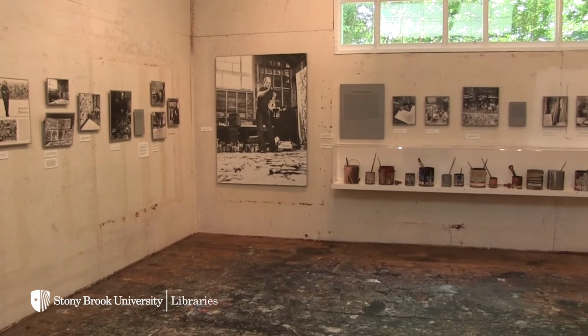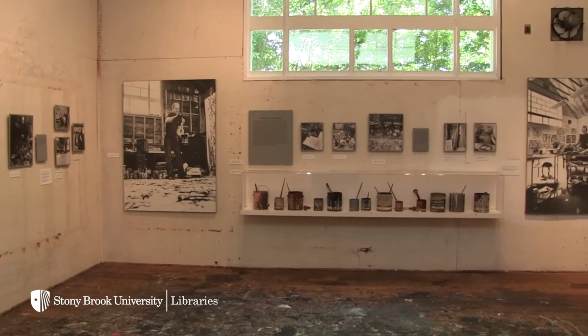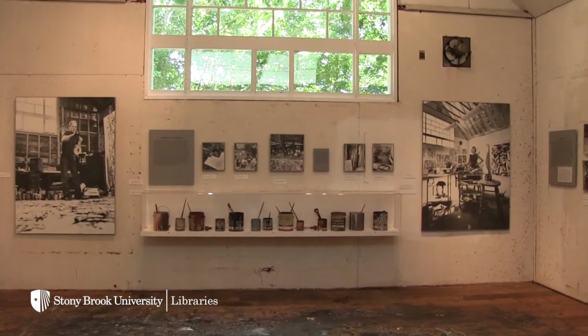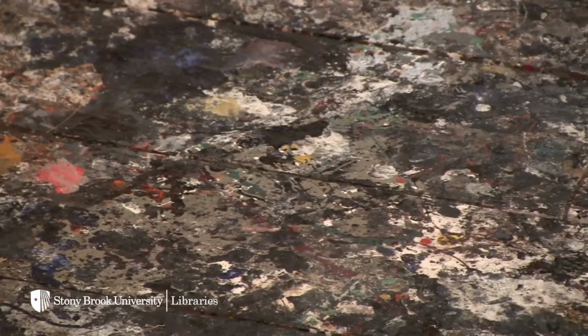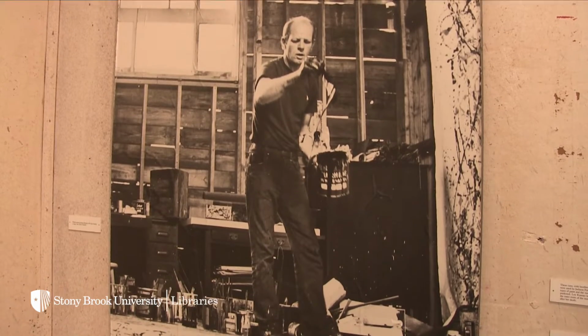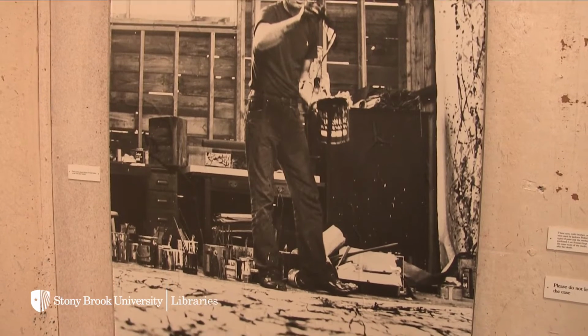When Stony Brook took this property over in 1987 from Lee Krasner's estate, this studio did not look the way it looks now, because at that time the floor was covered. It was covered with masonite in 1953 during a renovation. And all of what you see behind me here, all of the marks on the floor, were simply sealed in under this masonite.